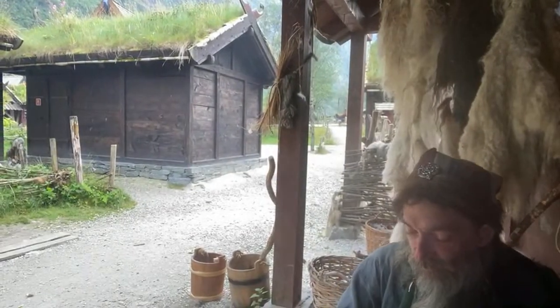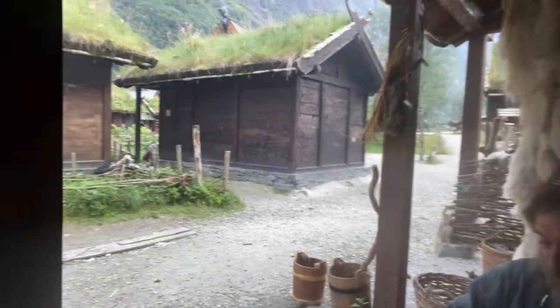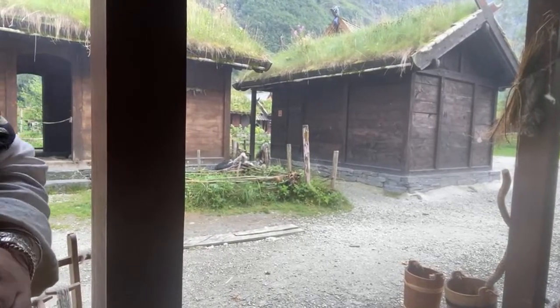You can probably come out of the sun now. I mean, out of the rain now. It's not raining anymore. And then it's just fog. It's just smoke. But they can sit out a little bit and they can see you better.